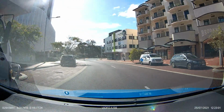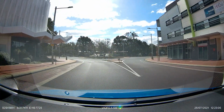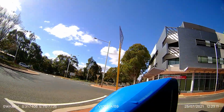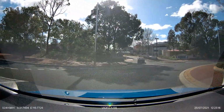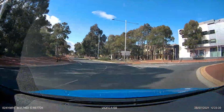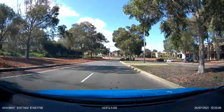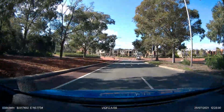Now coming down to this roundabout, we're going to turn right. We don't indicate yet because we're going past a laneway there. Now we indicate right. So I want to turn right here and I want to turn left at the end of the next street. So we do that by staying in our lane the whole way through this 2-lane roundabout. We exit in our lane. We exit the roundabout completely, turn the indicator off, and now we do a proper lane change. Check your mirrors, indicate, and check your blind spot, and then move across smoothly.